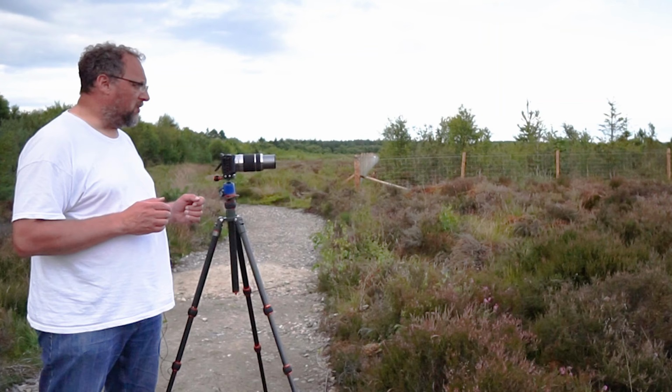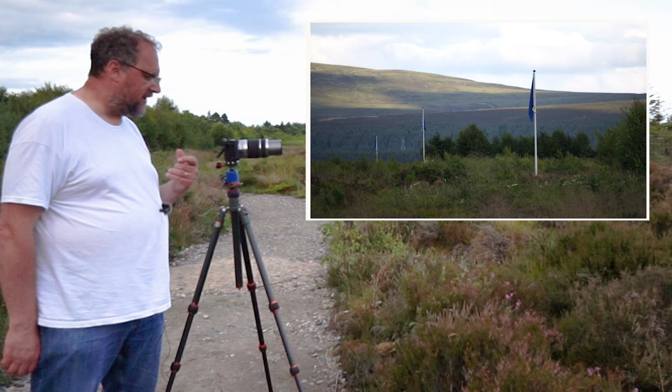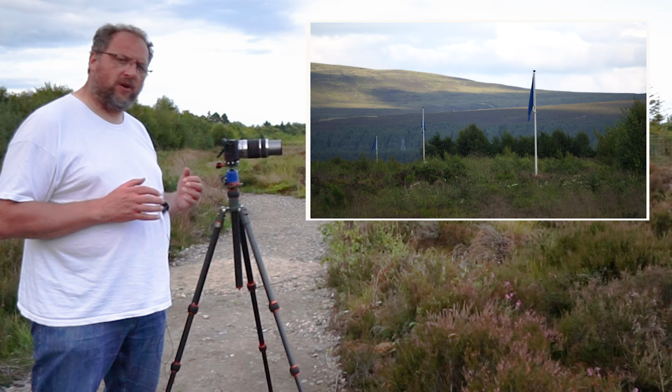So I've lined up. I want to get a few of these flags in a row. So if I just stick on the movie here, I've got my long lens on, pointing directly at these flags. There's not really a great deal of wind. It'd be nice if there was some more wind and they were blowing about a bit, but they're not. So we'll just have to take them as they are.